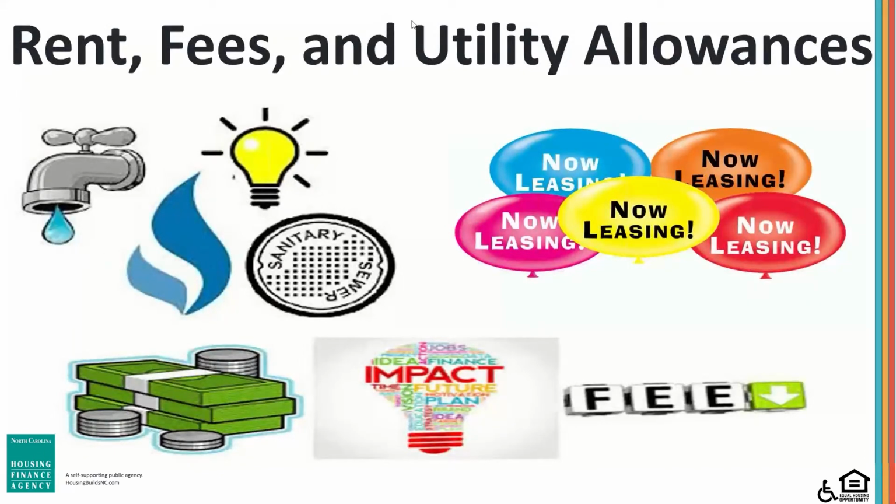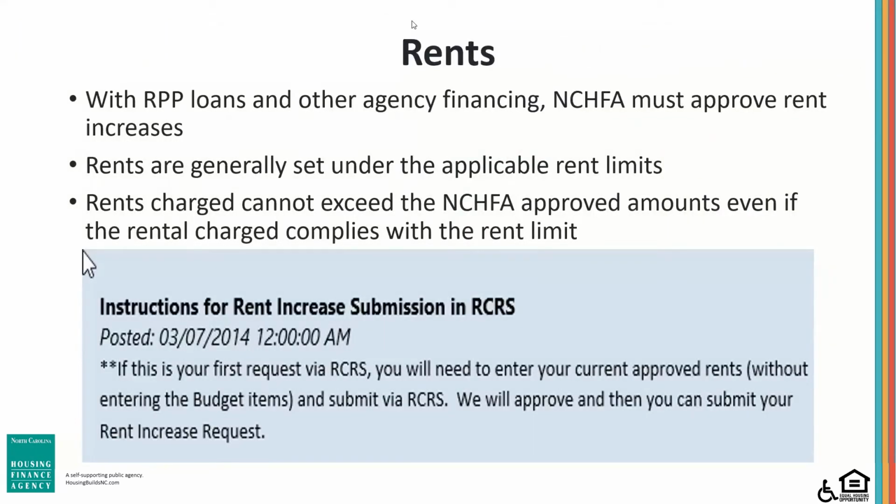All right, so now we're going to talk about the rents, the fees, and the utility allowances. With RPP loans and other agency financing, the agency must approve your rent increases. And the rents are generally set under the applicable rent limits. Rents charged cannot exceed the agency approved amounts, even if the rental charges comply with the rent limits. If you need assistance on how to submit a rent increase, they're in RCRS under the announcements and scroll up and go back to March the 7th, 2014, when these instructions were published in RCRS. Also, if you have questions, Randa McCauley is our contact person. That's her focus area is with the rents, and her email address is provided down at the bottom of the screen.